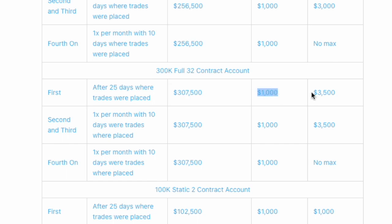At that point, on your first withdrawal, you can withdraw a minimum of 1,000 or a maximum of 3,500. Remember, you get 100% of your first 10K, so you would get this full amount if you had this amount. So you would need 311,000 in order to withdraw this amount. I am proud to say I did have enough to cover that, and I withdrew the full amount at the end of November.